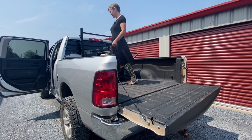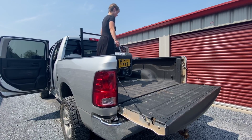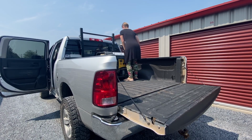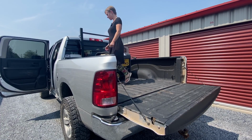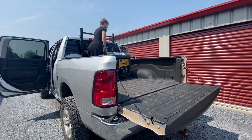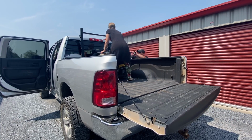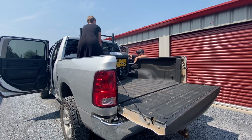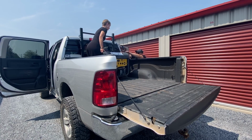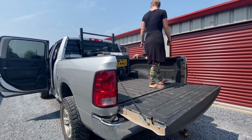Deep squat. Just trying to get it in so we have lots of space. You should fold that down. You got it. I don't want to put my arms there. Let me just do it. There's bumps.